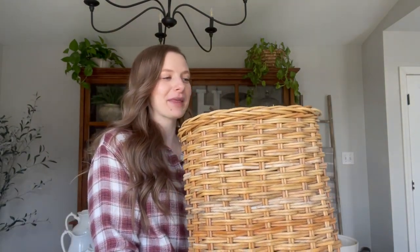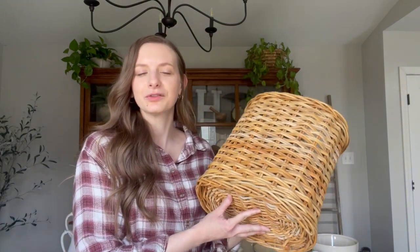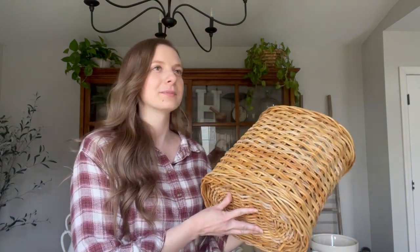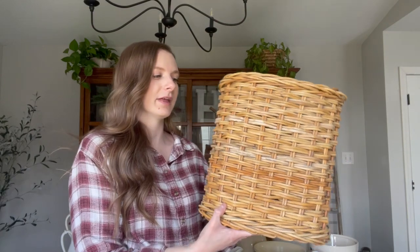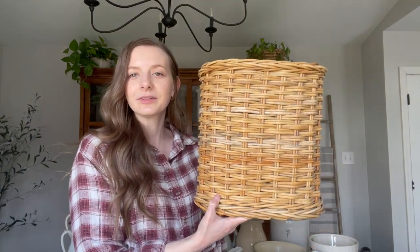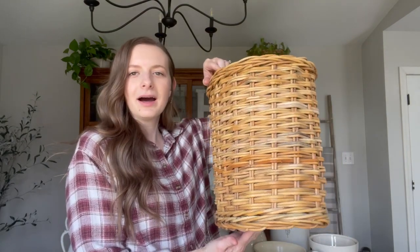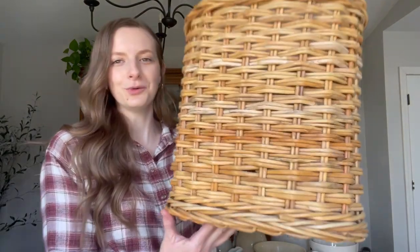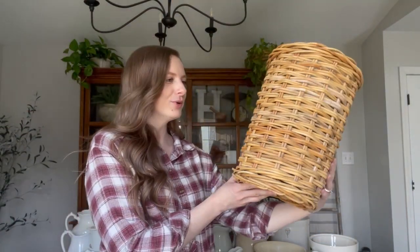I got this at a cute little antique shop that I've never been to. Both of the items that I picked up in her store were unmarked. That's always my luck. I always pick things up without a price. And I brought both of them up to her. She gave me such a good price on them. So this was only $9, this adorable little basket. Honestly, this reminds me of Studio McGee at Target. So I thought that was beautiful.